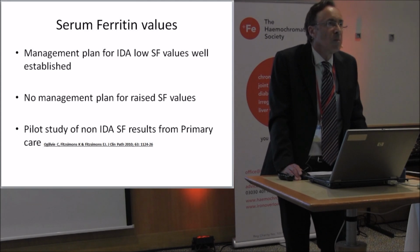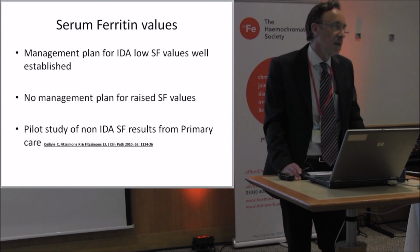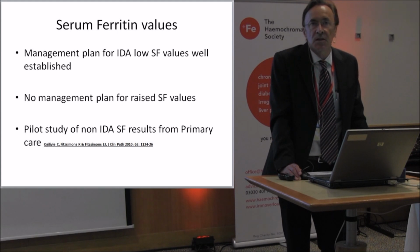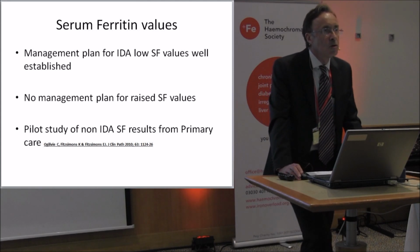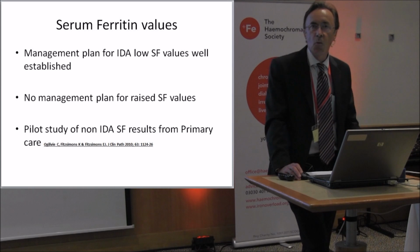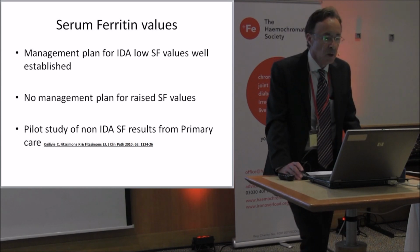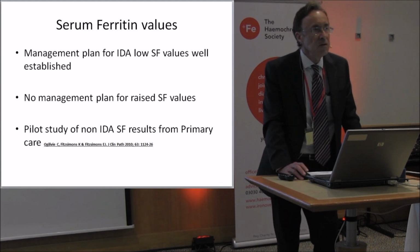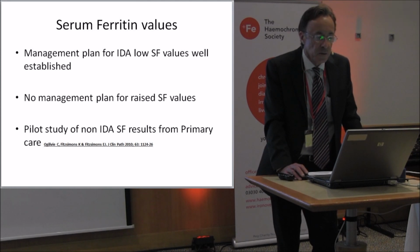We perform something like 70,000 serum ferritin requests from primary care each year in Glasgow and Clyde. And general practitioners know very well what to do with a low serum ferritin. There is only one cause of a low serum ferritin: iron deficiency. There's no other cause. So it's well established what to do with a low serum ferritin, but there is in fact no management plan whatsoever for raised serum ferritin values.